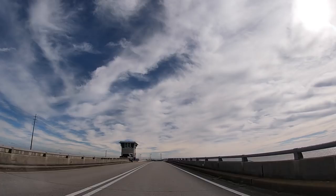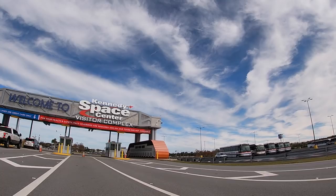We are entering Cape Canaveral. Today we will be visiting NASA's Kennedy Space Center. I am so excited. Haven't been here since 1998. So glad that we can visit together. We can all visit together today.